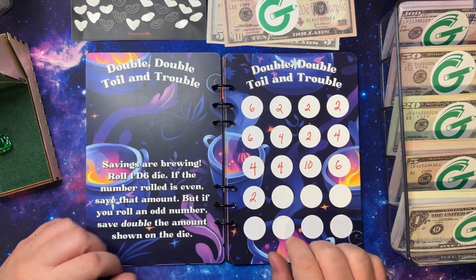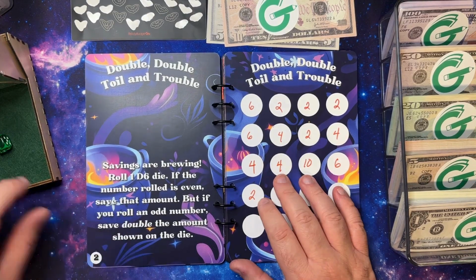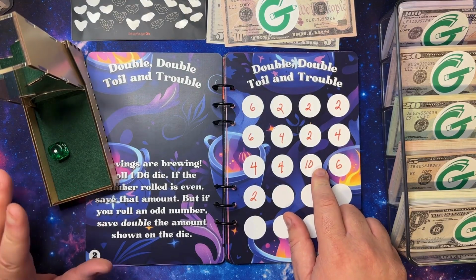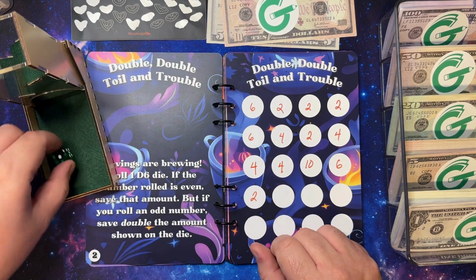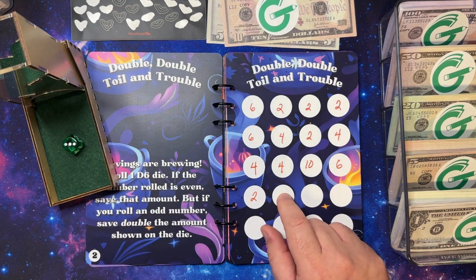Double, double, toil and trouble. This one, you roll a d6, and if the number is even, you save that amount. And if it's odd, you save double that amount. So I've only hit a 5 once, and that's the biggest amount you'll save, which is $10. Most of these have been 2s, 4s, a few 6s. And this week, we've got a 3, so we're going to save 6.